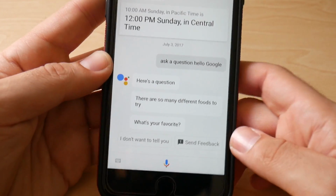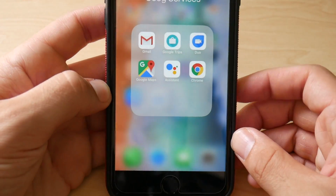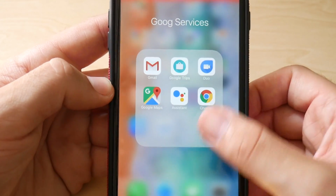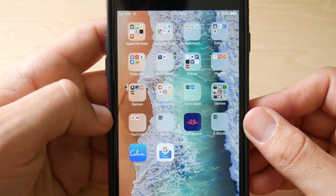There are so many different foods to try. What's your favorite? See, it'll ask you what's your favorite, and it has contextual based speech, so it kind of talks back to you, listens to you, and understands what you're saying. Google Chrome is essential on the iPhone if you are a Chrome user on either your Mac or your PC.